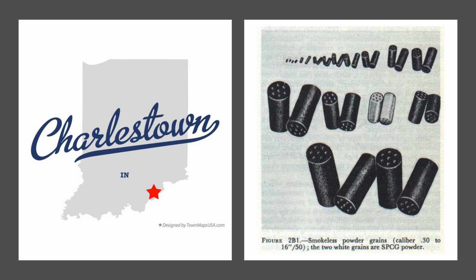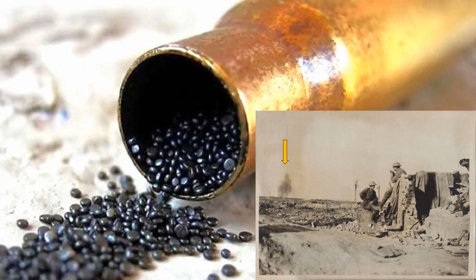The decision for Charlestown was based on the town's inland location from the coast, undeveloped land, railroad access, adequate water, and transportation via the Ohio River, as well as its potential labor pool with the city's location near Jeffersonville, Indiana, and Louisville, Kentucky. The production of smokeless powder was needed for the war effort because traditional smoke from gunpowder obscured combatants' vision and revealed their location.